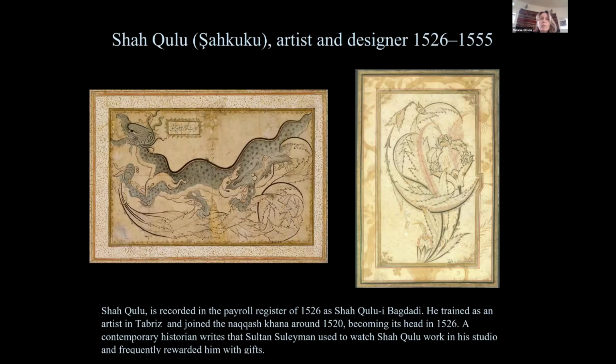Now, it was clearly the input of Şarkulu, this is the Turkish spelling of his name, who's an artist and designer who we know was leading the design studio from 1526, and he was there for nearly 3 decades. He first appears on the payroll register of 1526 as Şarkulu Baghdadi. And we think he trained as an artist in Tabriz, and he joined the Nakashkhana around 1520, so sometime after the Battle of Chaldiran, so he may not have come direct as booty from Tabriz, or he may have done. A contemporary historian called Mustafa Ali tells us that Suleiman used to go to watch Şarkulu at work in his studio, and he frequently rewarded him with gifts.